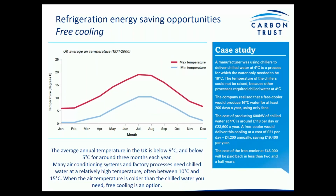Free cooling, we've discussed this earlier, and really it's looking at increasing the condensing temperature during cold external ambient conditions. So during times when external ambient conditions are cold enough, there might not be a lot of work for the compressor at all. And we've given an example here. The UK environment is well suited to this. Average UK temperature is below 9 degrees C, and it's below 5 degrees C for around 3 months each year. So a lot of air conditioning and process refrigeration systems can benefit from this and reduce the actual workload and have effectively free cooling.